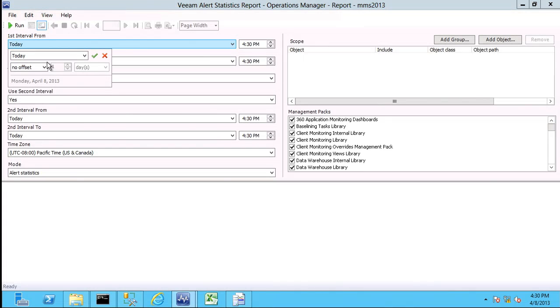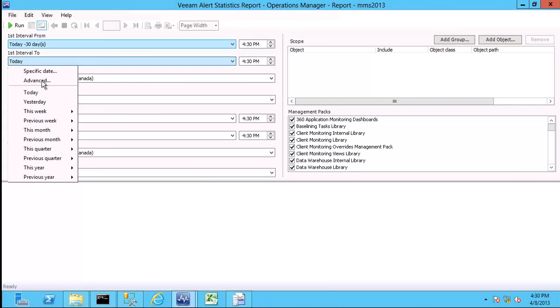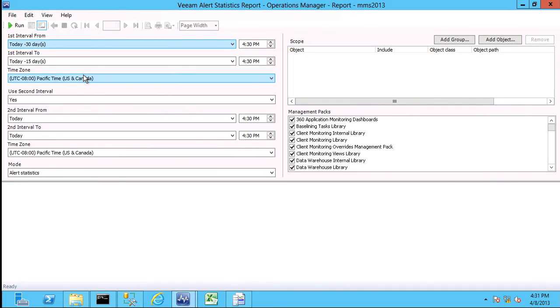So, as mentioned, what if you want to see the impact of some tuning that you've done in your environment? I'm setting the first interval minus 30 days to minus 15 days. Now, say 2 weeks ago you had a whole tuning exercise on some noisy MP or MPs in your environment, or you had some infrastructure change as well, deployed some update, something like that. You might well want to see what kind of alerts happened before the change and after the change.